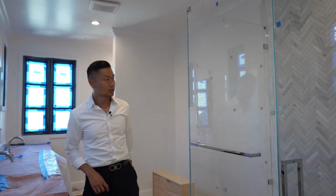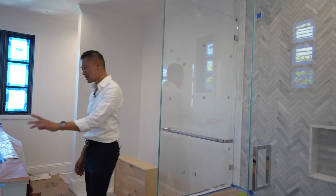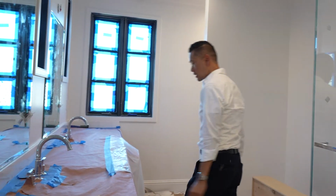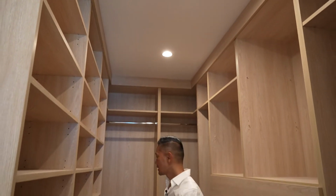You've got your marble herringbone backsplash. These are Brizo fixtures, very, very high end. And same thing here. It's really awesome. I think I'm gonna use that for my next project. So this is the other closet. Again, everything is custom built out. This is gonna be like a small little shoe rack.